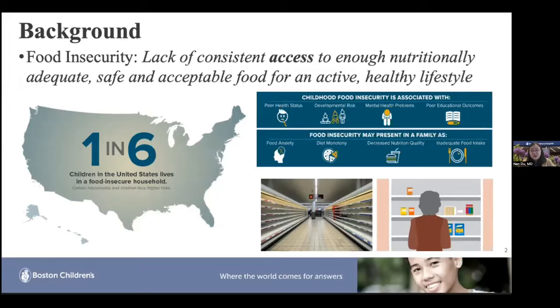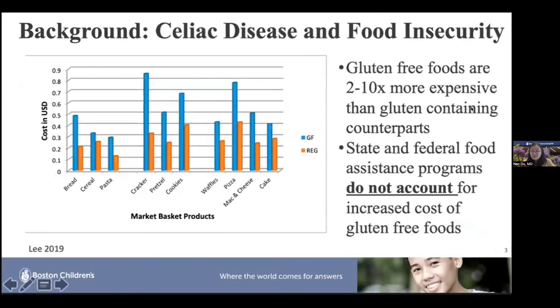And I think a lot of us remember, especially during the COVID pandemic, when food insecurity increased drastically for the general public, and we saw a lot of empty shelves and decreased access as there were issues with our production lines. For individuals with celiac disease, food insecurity is an important and very relevant topic. We know that a gluten-free diet is substantially more expensive than its gluten-containing counterparts.